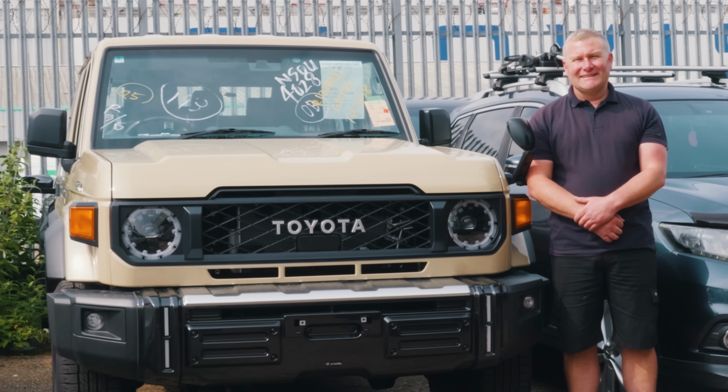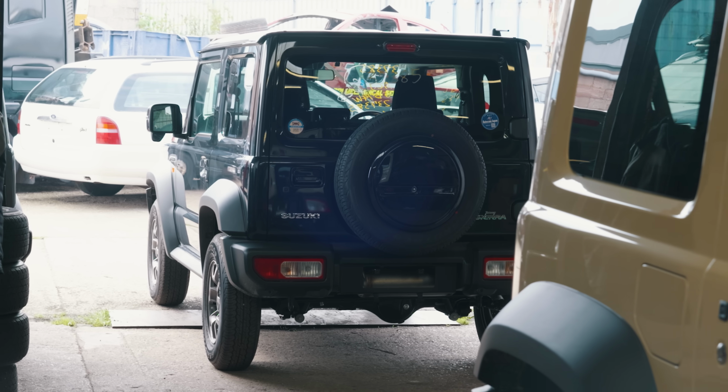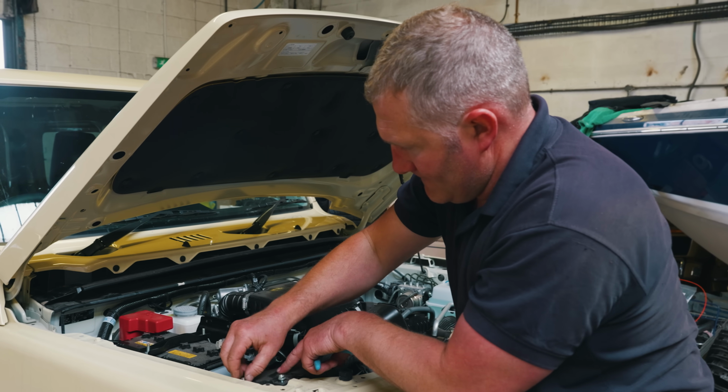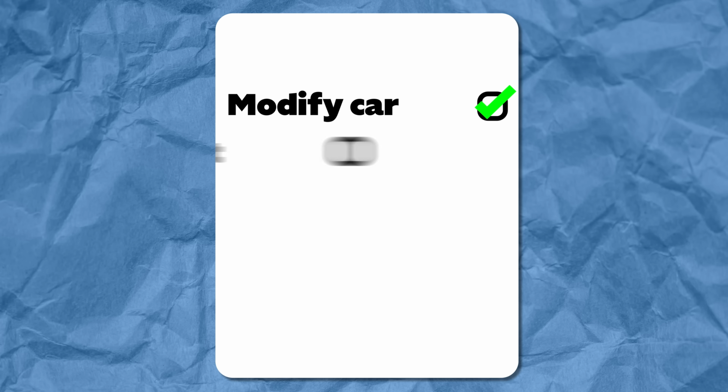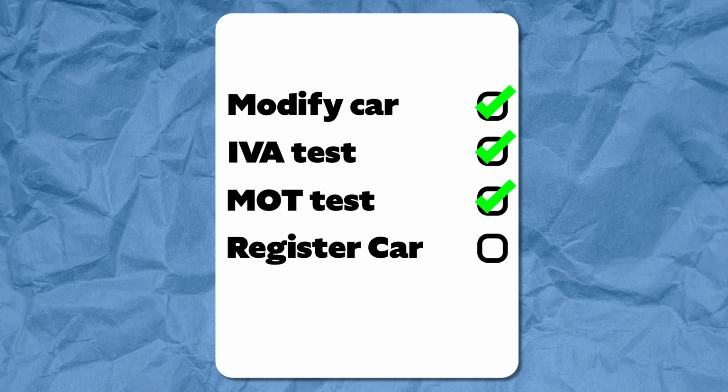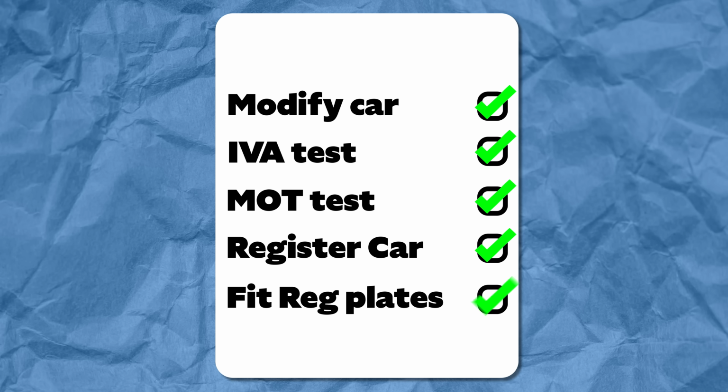Lee Allen has been processing imported cars for 26 years from his unit by the docks in Southampton. He receives the cars once they've cleared customs and performs all the work required to make them road legal in the UK, from carrying out modifications to prepping the cars for and then taking them to the necessary tests to finally registering them and fitting number plates so they're good to go.